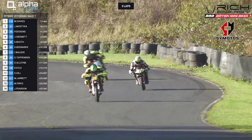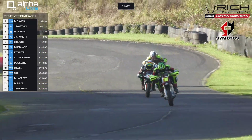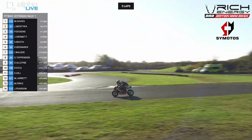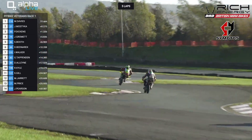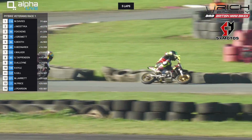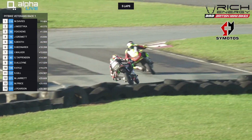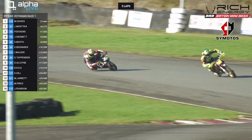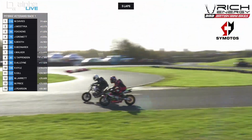Phil Dickens still watching in third. He could yet get back involved in this one if it turns into a battle. And there we see Mostiger, I think he's just gesticulating to Dickens to tag onto the back there. Follow his lines and stick with him. Still Davis leading the race though.